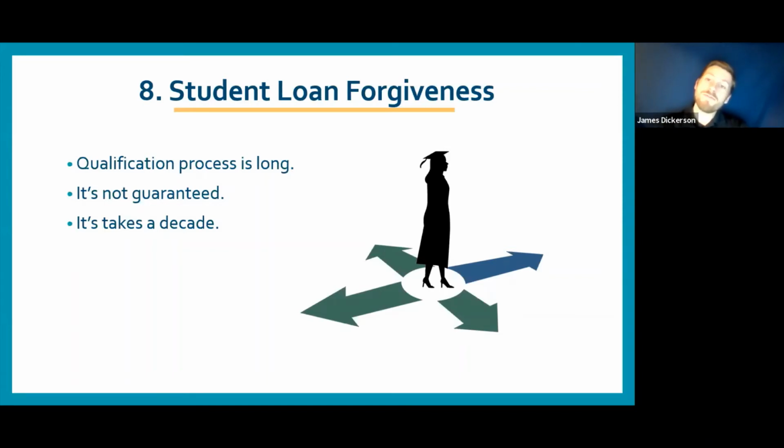Now, some of the negatives to that might be it's not guaranteed, which means at any time during that decade, if the program were to run out of money or were to be repealed by the federal government, you could be left holding the bag. And the qualification process does take a long time.